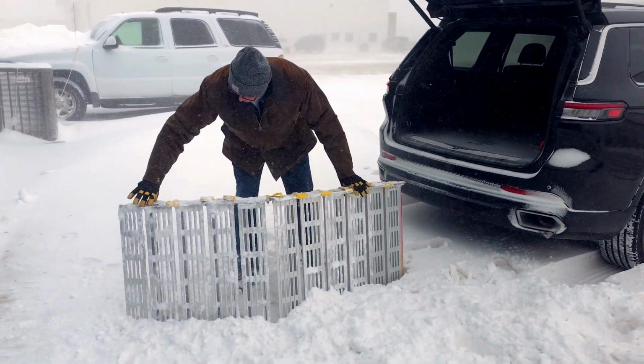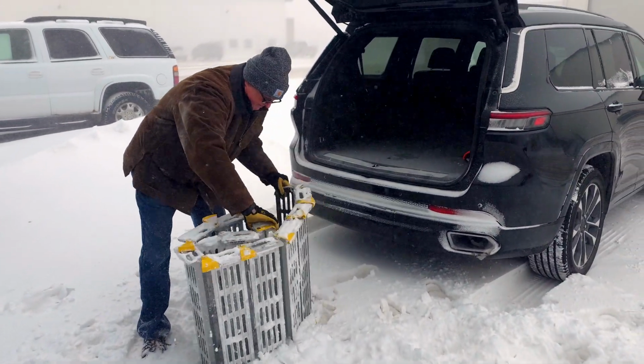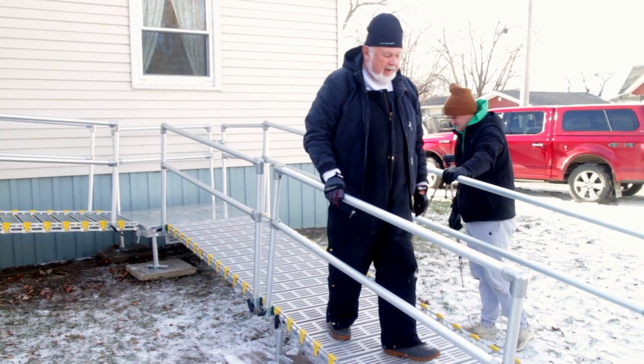We've had a lot of positive feedback with Roller Ramp over the Minnesota winters. Roller Ramp has a nice open web design that allows snow melt to drain through, and it also has a nice textured surface that allows traction when going up or down the ramp in the wintertime. The Roller Ramp product is completely aluminum, so it does not rust, and there is no maintenance needed.